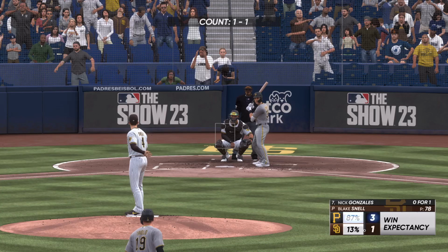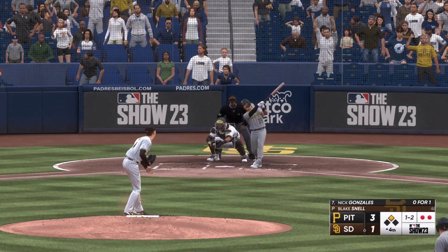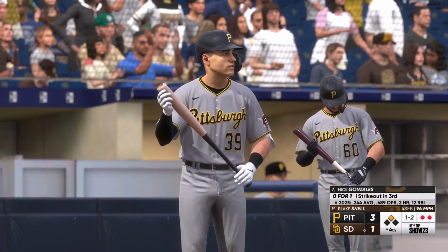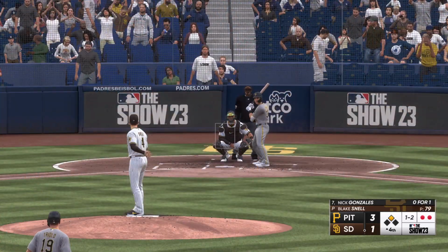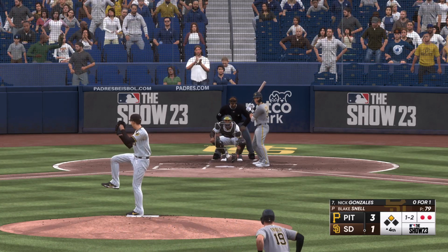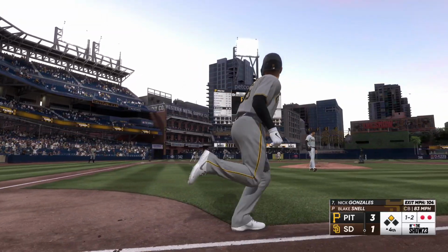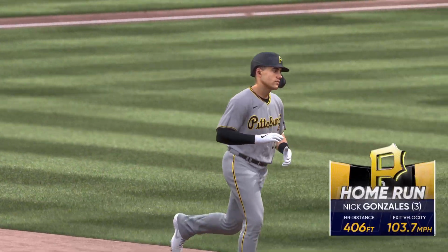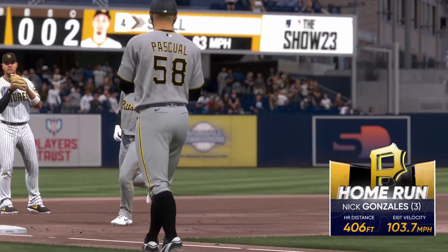So runner at second, 2 down. So next to the plate for Pittsburgh, Nick Gonzalez. He struck out swinging at his first at bat. He's 0 for 1. Man on second, 2 down. Swing and a high fly ball in the air left field. That's back there. That one is gone. So he leaves the yard to left. 3rd home run of the season. It's 5-1.